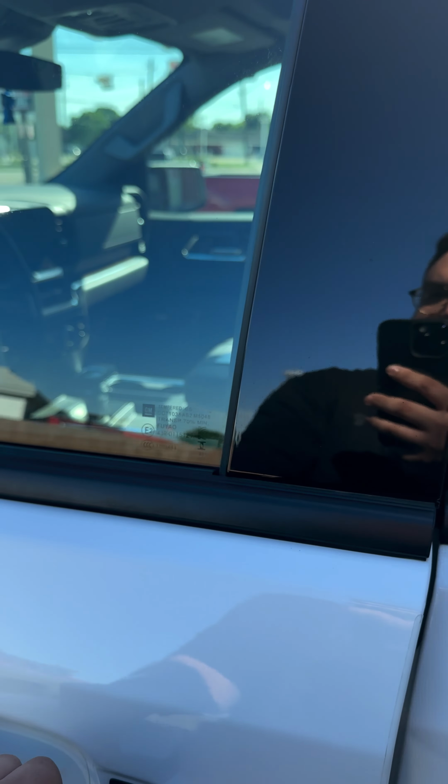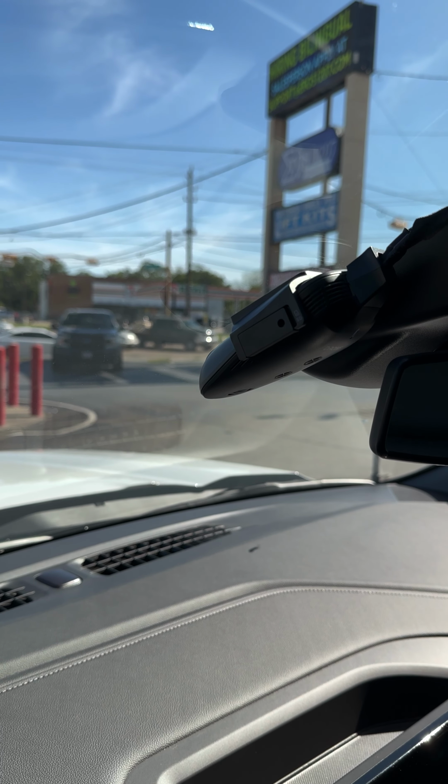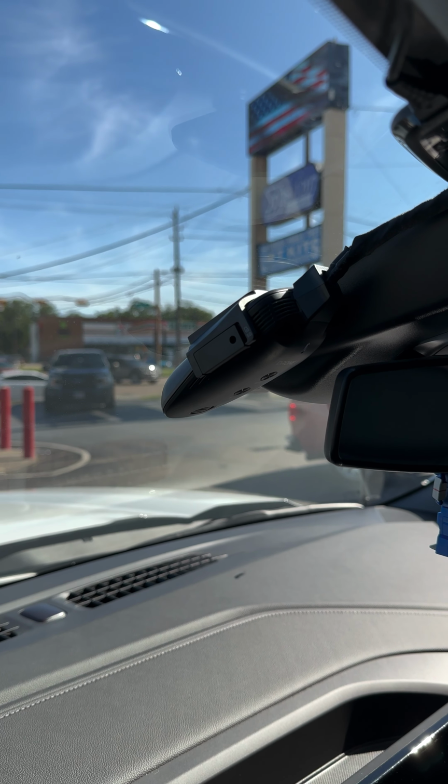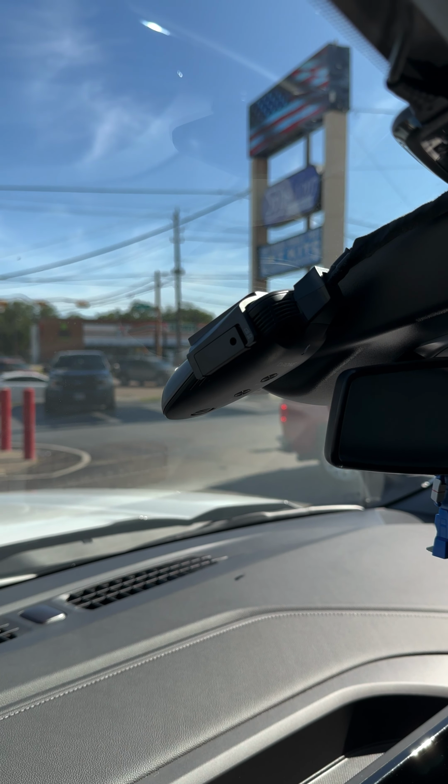We did equip this truck with the Drone XC camera. It has its own little siren as well, so I don't know if you heard when the alarm was going off. It's like a high-pitched kind of whine. That was that. This dash camera not only records whenever you're driving or whenever the vehicle is parked, but it also records whenever the alarm goes off.